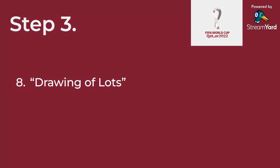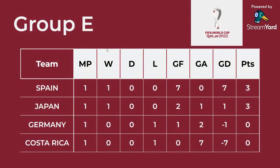Now, what is this going to look like in practice for this year's World Cup? I have an example for you guys. In Group E, we have Spain, Japan, Germany, and Costa Rica, right? This is what their table looks like after today's games. Spain obviously won their game. Japan won as well. They're both on 3 points.